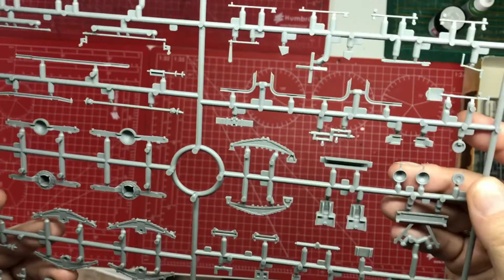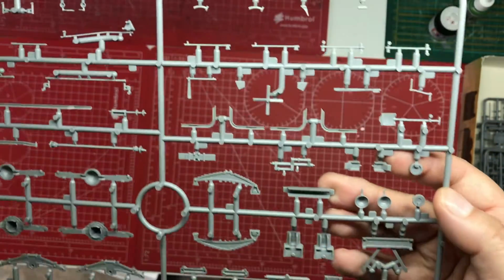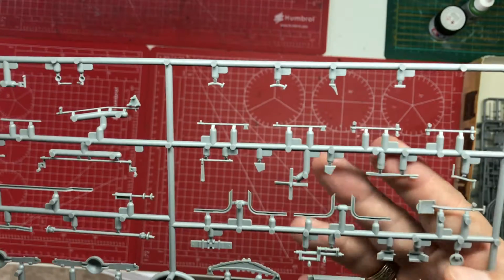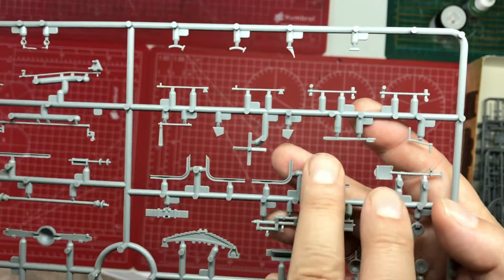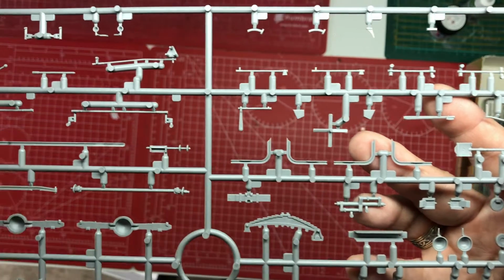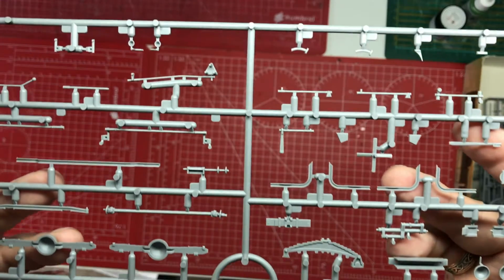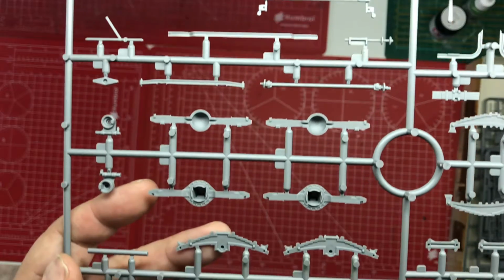Let's flip her over. So we haven't got bulbs in the headlamps, but we can certainly deal with that. Can see our shovel, starter handle, fan, probably a bit chunky, but looks all right. All looks good.